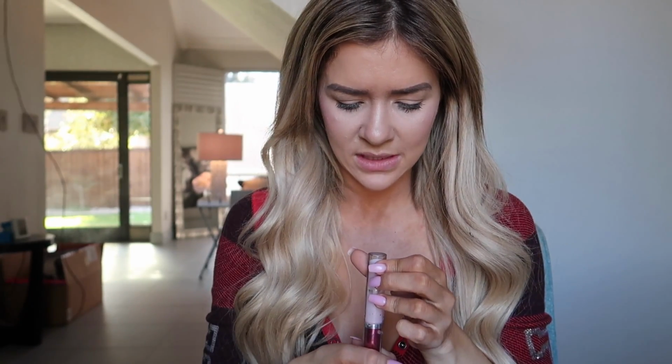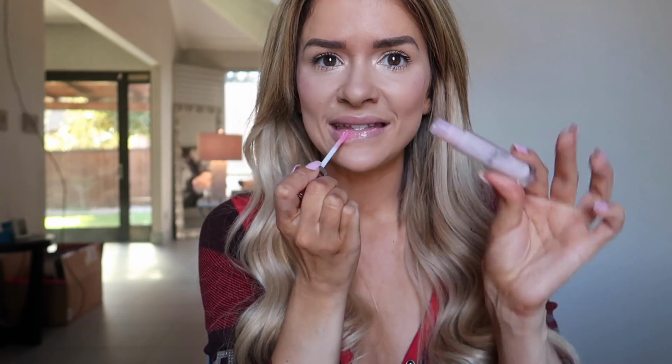Last but certainly not least is lip gloss. This is the Je ne sais quoi, I'm sure I said that wrong, by It Cosmetics. It's like a lip flush or a lip stain. I love this stuff. It's in a light pink tube. It comes out really light, but it actually darkens on your lips and gives a really nice stain all day long. Even once it's worn off, my lips are gonna have a flush to them.